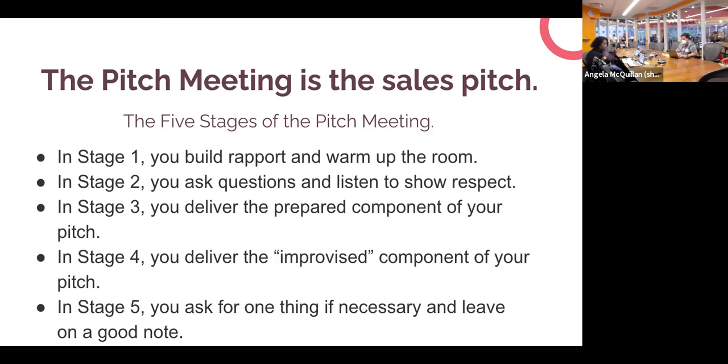Then stage four, you deliver the improvised component of your pitch. That means now you're engaged, you're improvising based on how you're reading and feeling out the room. And then lastly, you want to ask for one thing if necessary and leave on a good note. Whatever your ask is, know what your ask is going into the meeting.